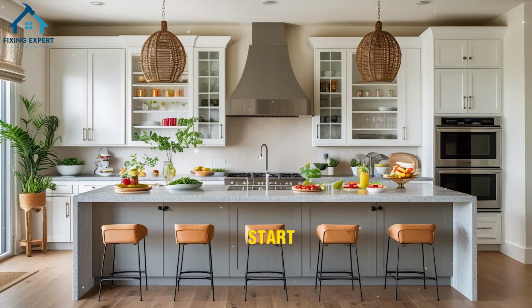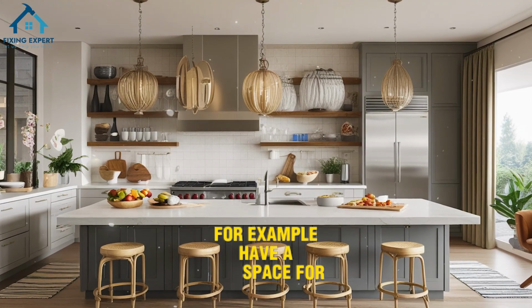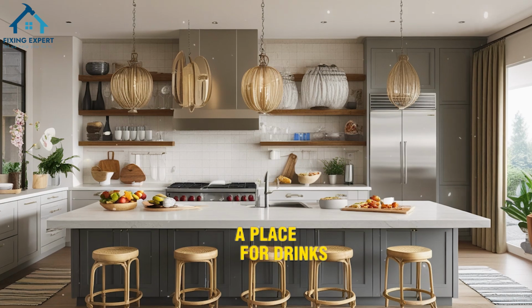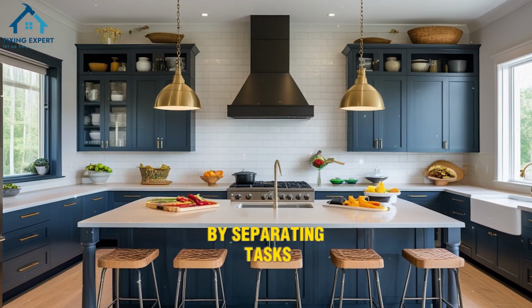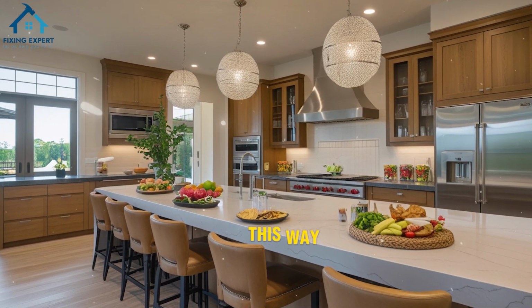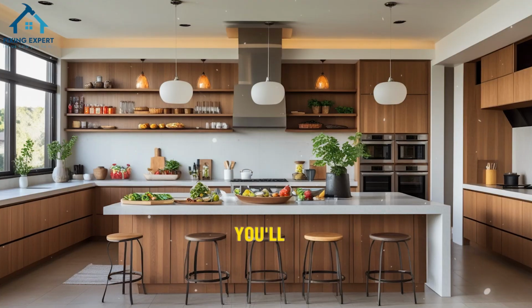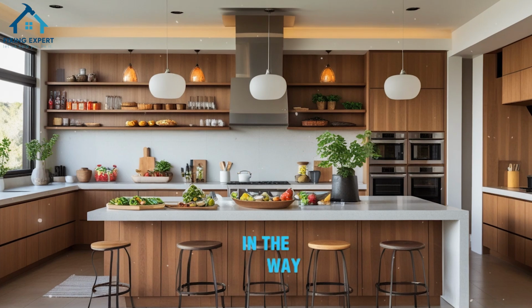Start by creating zones on your island. For example, have a space for meal prep, a place for drinks, and a section for snacks or quick meals. By separating tasks, it's easier to keep everything in its place. This way, when you need to use the island, you'll know exactly where to find what you need, and nothing will feel like it's in the way.